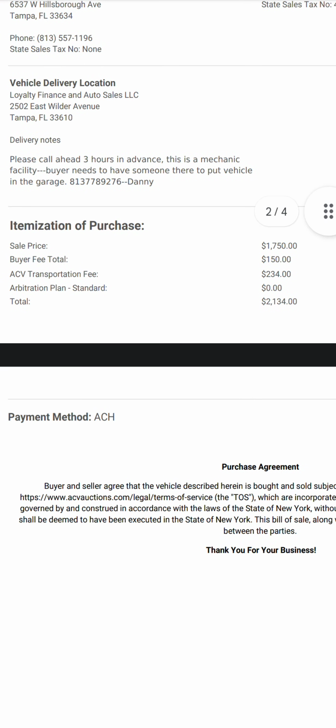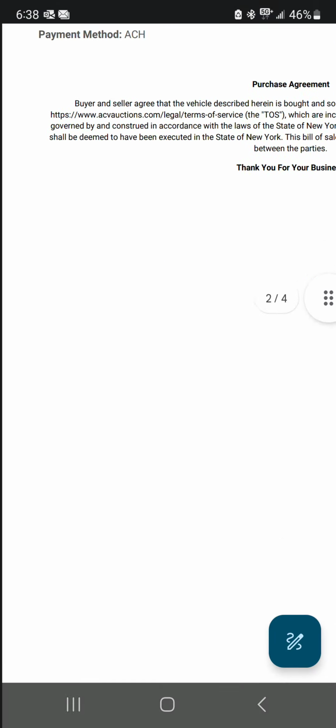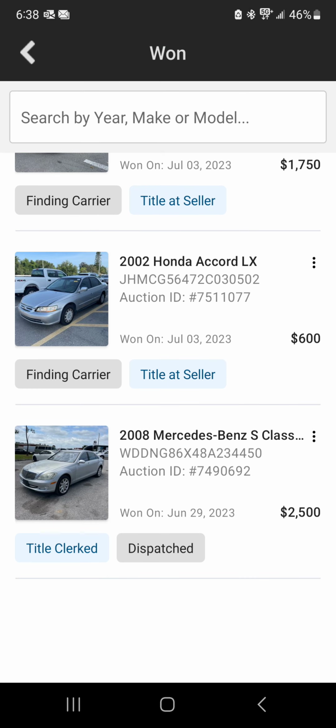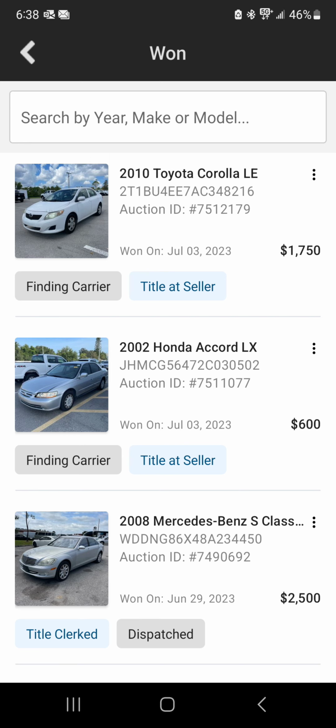So you could look, guys. The sale price was $1,750. The buyer total fee was $150. ACV transportation was $234. There is no arbitration because there is no green light, and the total price was $2,134 delivered. So I'm not mad at that, and you guys can see right here that the Benz is still dispatched, so hopefully it'll come in one of these days. The Accord, they're still trying to find a carrier.